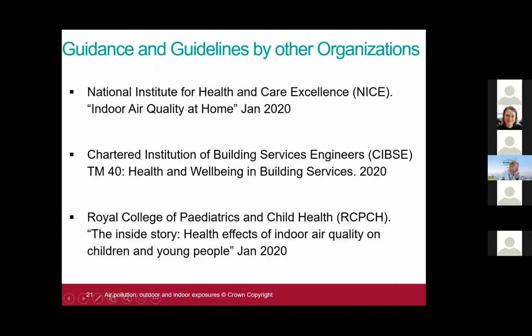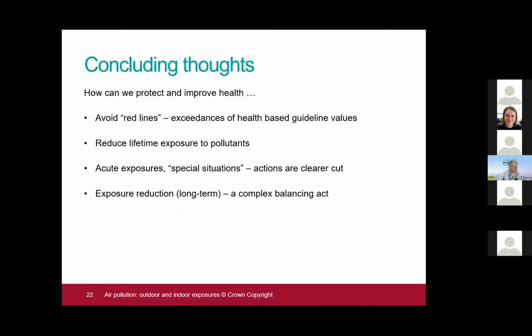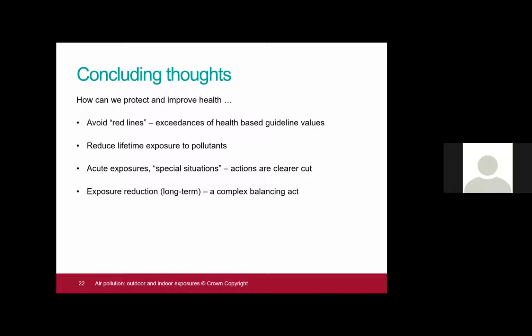And next slide, the final slide, to summarize the previous, how we can improve health. First of all, avoiding exceedances of the health-based guideline values we just discussed, and reducing lifetime exposure to pollutants. Relating to acute exposures, actions are clearer, but for long-term exposures, a complex balancing act must be taken into account because different factors are involved. Thank you very much.